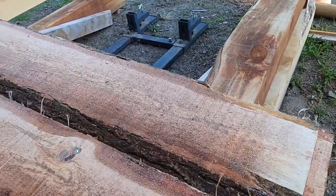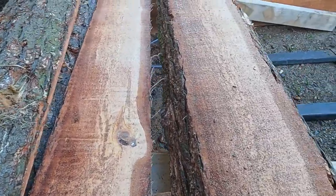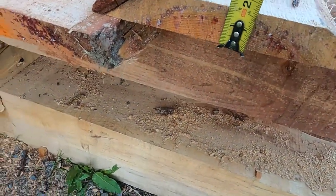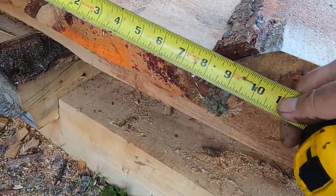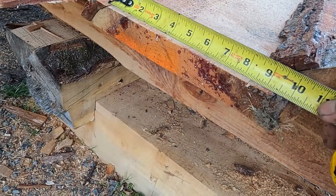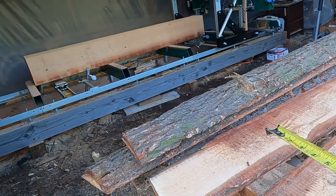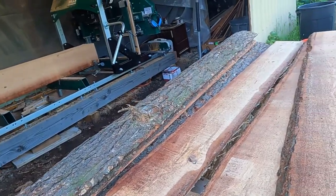Now we've got this 1 inch board here. And got 1.5 inches by, well, that's a good 6 at least there. And that's an 8. So 9 2x6s, a 2x8, a 1x8, 5 2x4s, and a 1x4. I'd say that's a pretty good day's work.